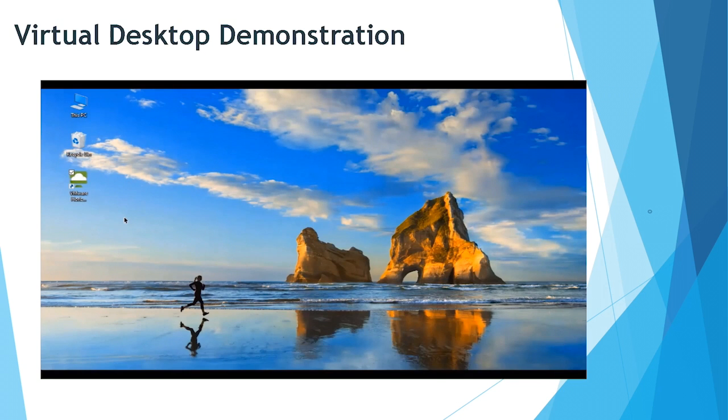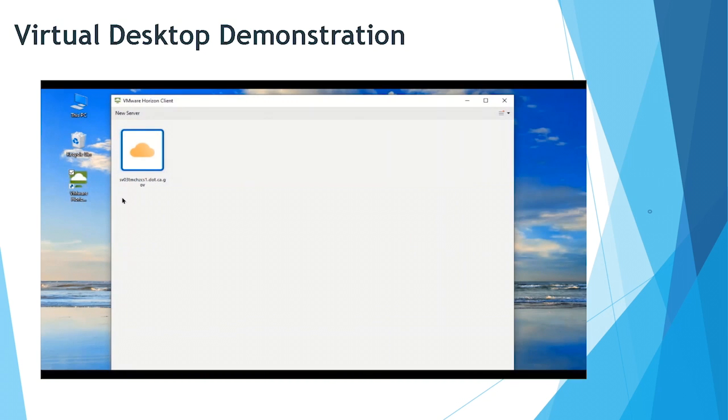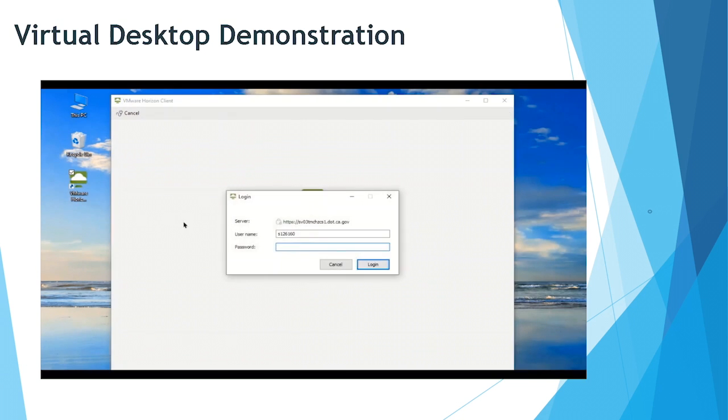Click on the Horizon client, which is the green icon, to launch it. So we're going to click it right now. Afterwards, you will see the VMware server selection. You're going to click on this, and now you will be required to log on using your Caltrans credentials. You're going to use your S number and your password. So I'm going to log on right now.